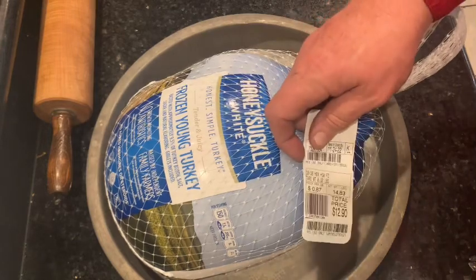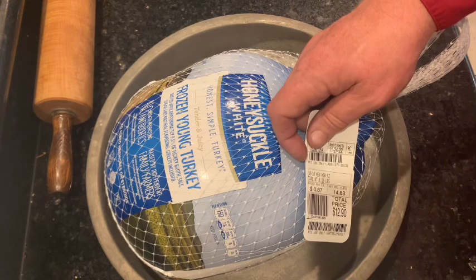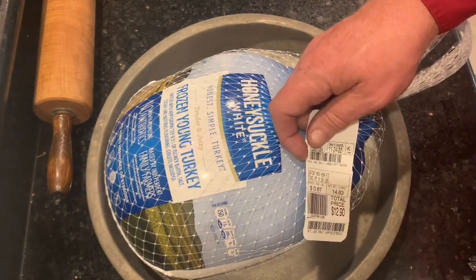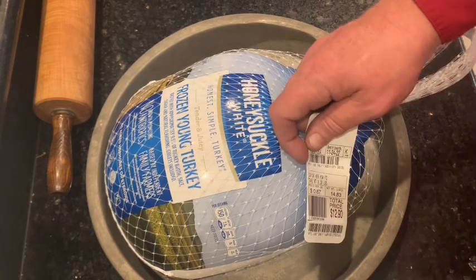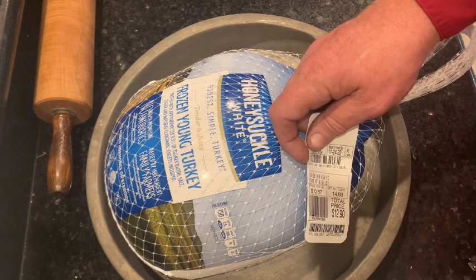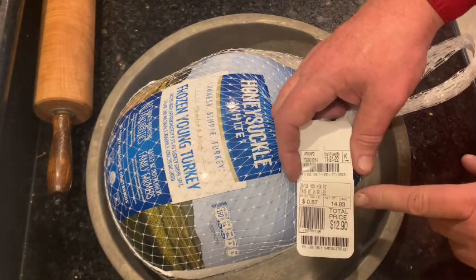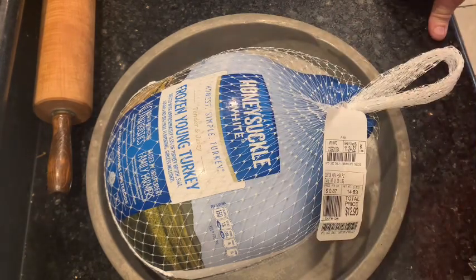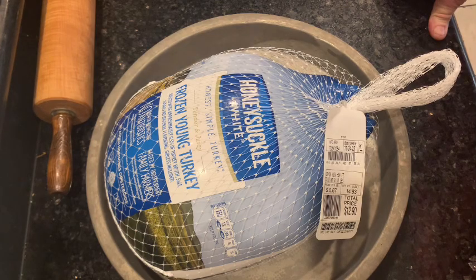I like to cook no more than a 16-pound turkey. That's because I'm so familiar with frying them. You never want to deep fry one that's more than 16 pounds. Of course, you could smoke or bake one that's larger than that, but I usually like a 12 to 16-pound turkey, and about 15 is my preferred weight. This is a 14.83-pound turkey, so it's close enough to 15 pounds to make it worth my while, all right? So I'm going to go ahead and get it out of the package and show you how I prep it.